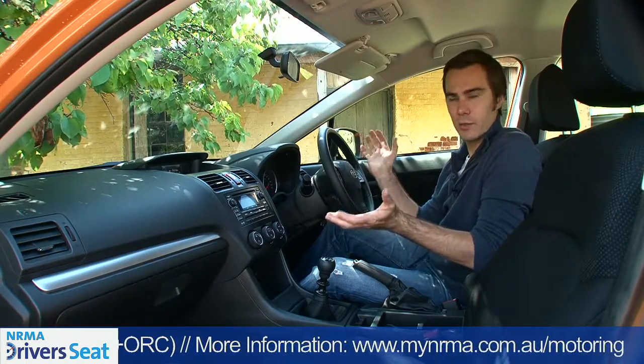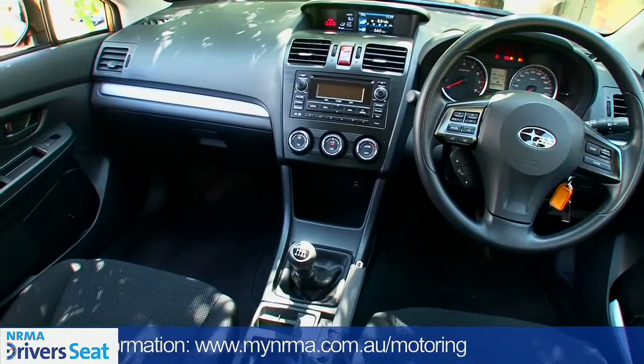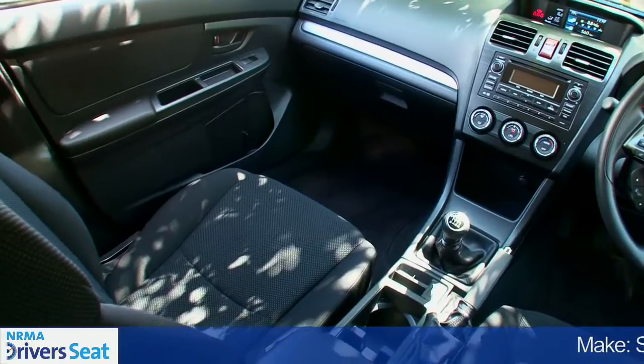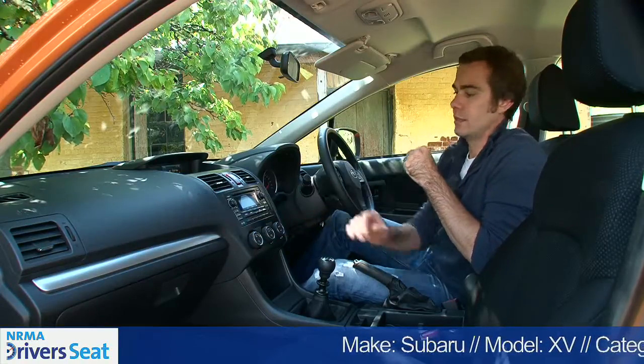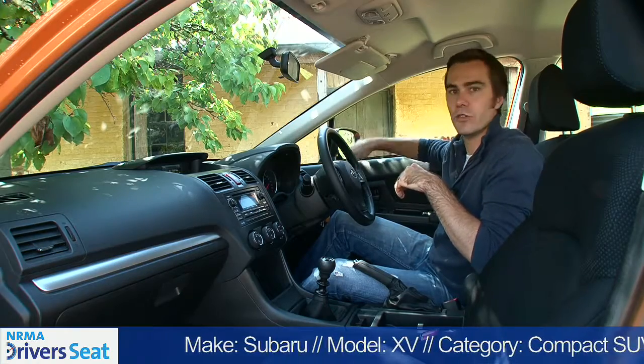So here in the front of the XV, the dash layout is minimalist, but it's logical. Everything's exactly where you expect it to be. And I think this is easily one of the best interiors of any Subaru in recent memory. The fit and finish is excellent. The quality of the materials is a massive step ahead of anything that's come before this car. You know, it's nice soft touch plastics, only a little bit of scratchy stuff, and there's a nice solid feel to everything you touch.